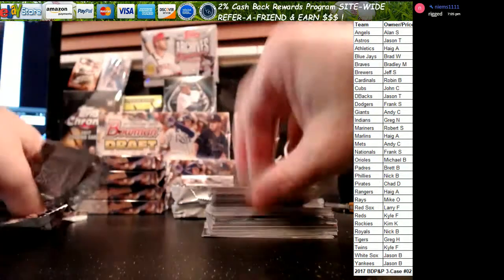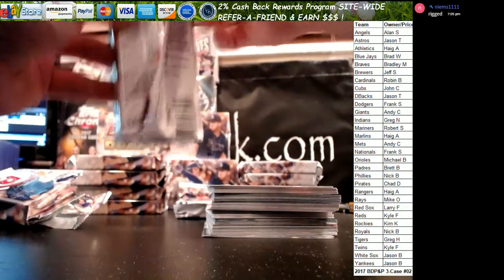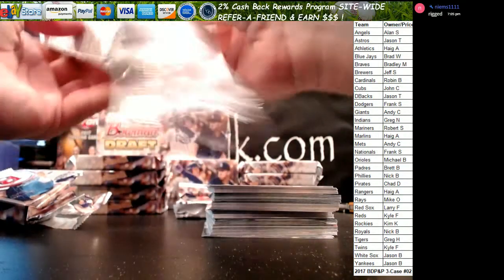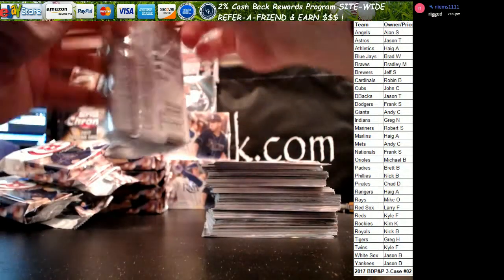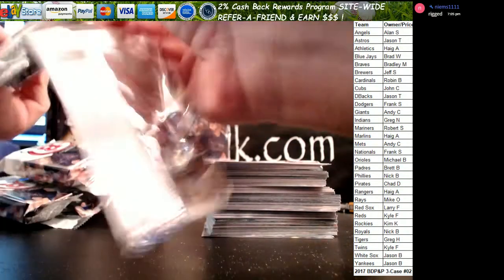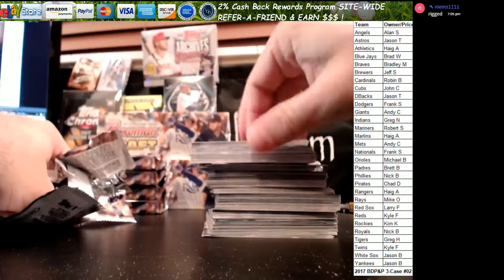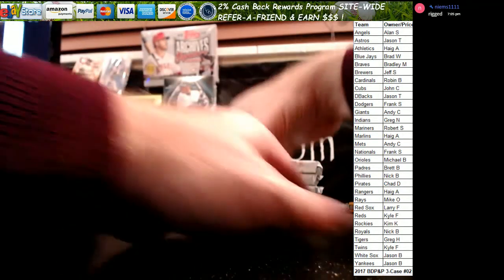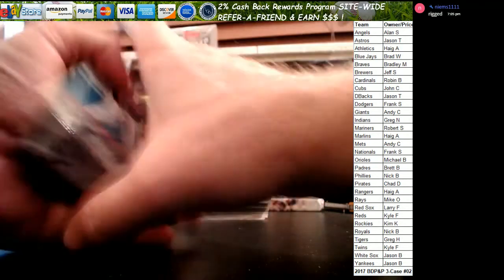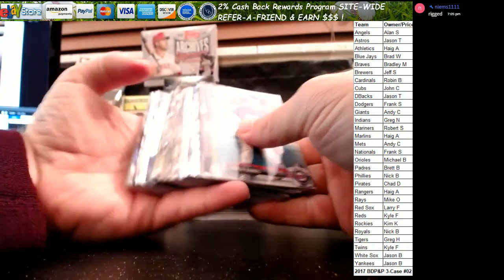We may have orange chrome in here, guys. Orange or red, something looks off. It may be neither. It looks orange or red to me, though. I can't tell you if I have ink on it or not. All right, it's in the bottom half.